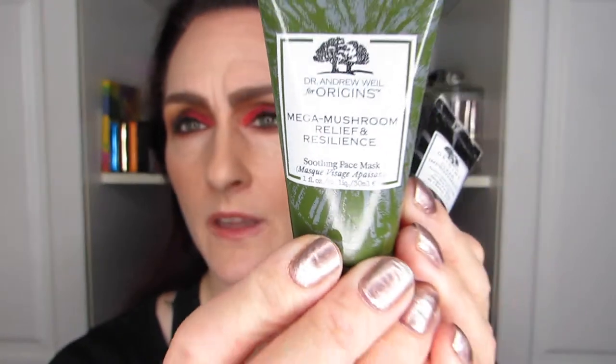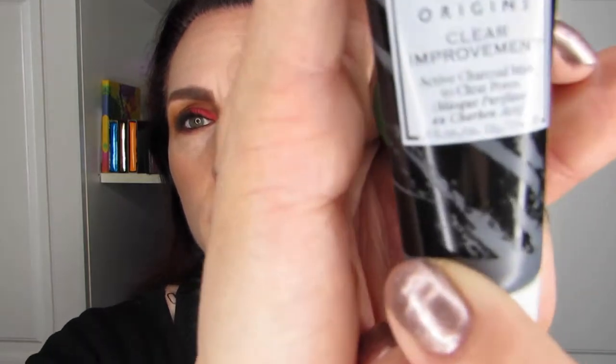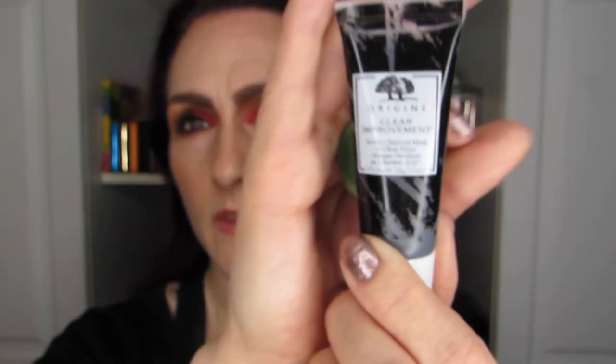I'm going to go with the two products as well that I don't have an opinion on, other than an opinion on the overall category. This one is a Mega Mushroom Relief and Resilience Mask, which I used once, and also the active charcoal mask to clear pores, used once. I don't care about masks like this.